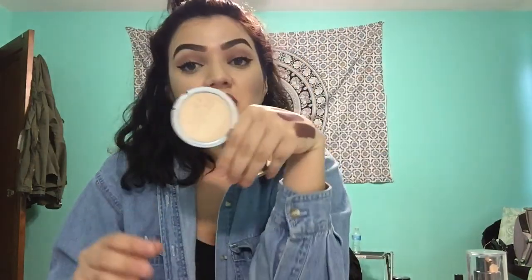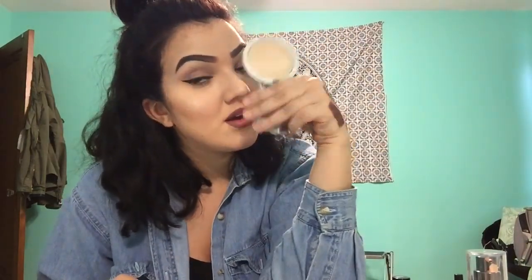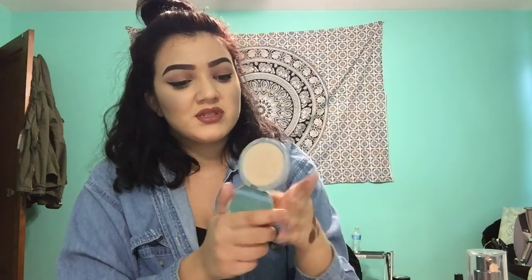And if you want me to swatch it still, I can, obviously. It's kind of glowy, kind of. I don't really know how to explain it. It's just like your everyday highlighter, I want to say. Look at it. That's why I always put it on, because it always works for me. This is my go-to highlighter.